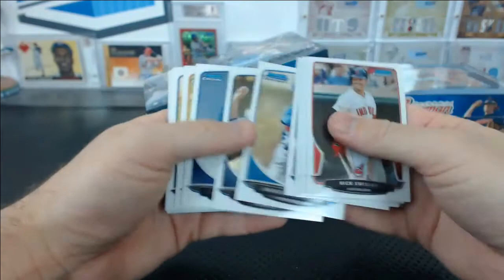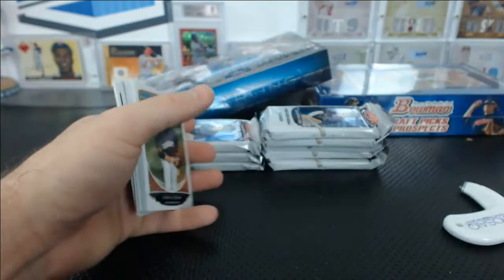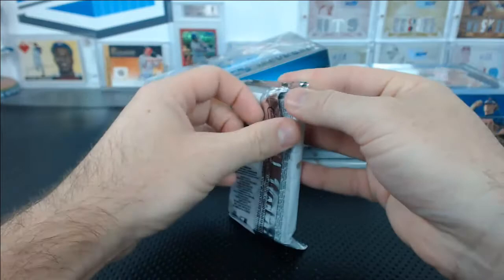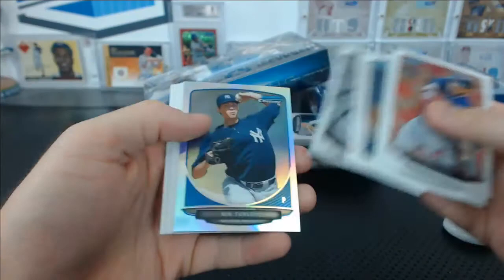Luis Torrens autograph for the Yankees. Rocco. I've never seen two autos in a pack. I don't think that exists. But... Nick Cherley refractor.